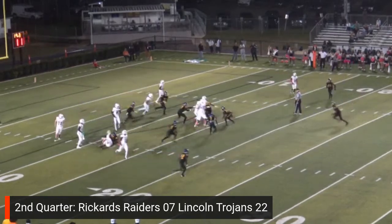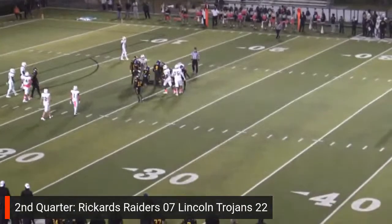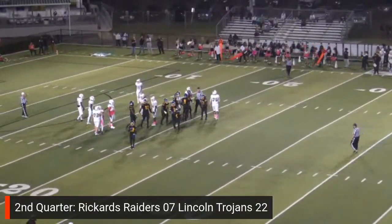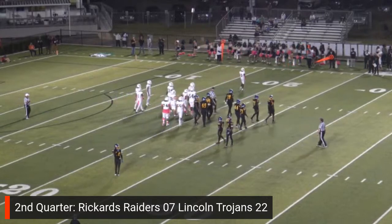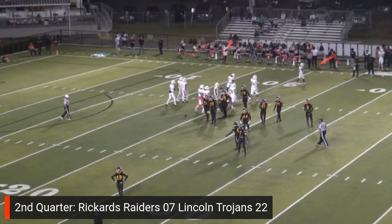And there's a run up the middle. Try to grab him by the shirt. Brings him down. 15 seconds left. And that should be the last play of the half. And that is the half.